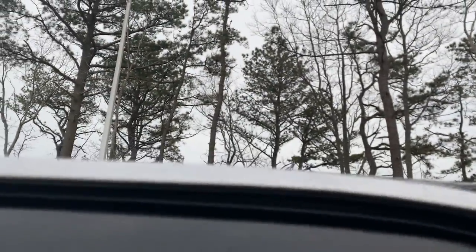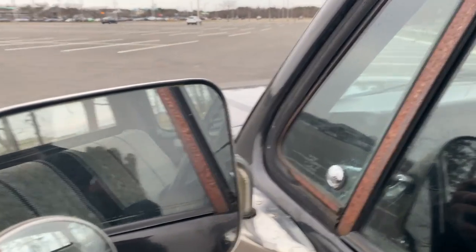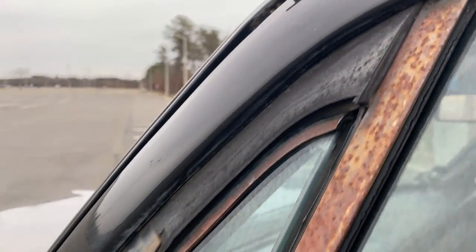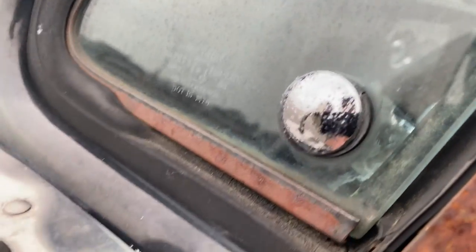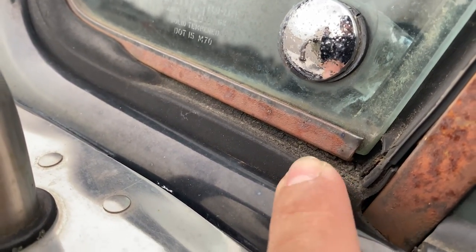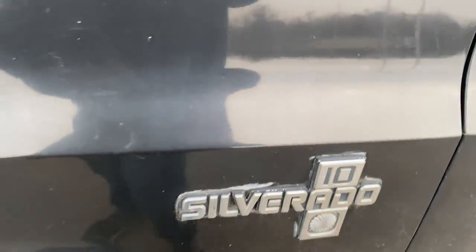Let's take a look inside, okay? Actually, this seems to be pretty good. Now out here, this is pretty rusty all around. And you can kind of see how it's dry. On the other side, it's pretty bad. I'll show you in a bit. Mirrors are pretty good. Badge is all right.